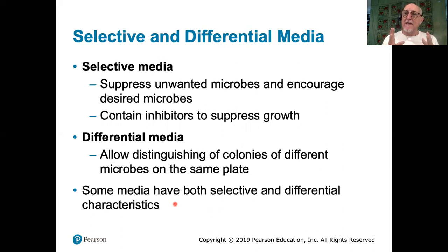So what is usually the case is that it's a medium that contains some sort of inhibitor to which our bacteria of interest are resistant. So the medium itself selects what grows on it.